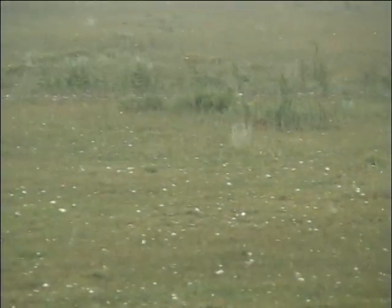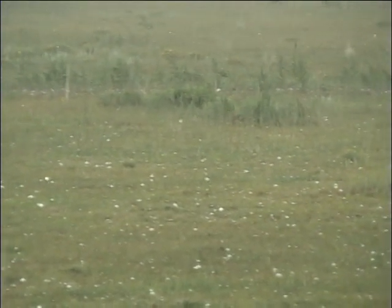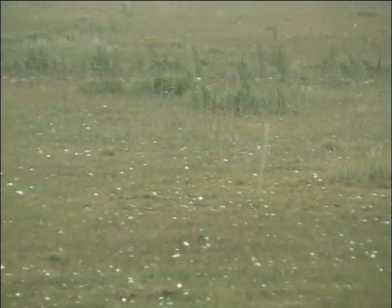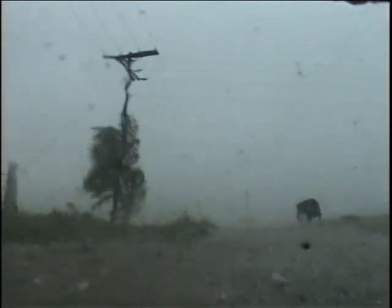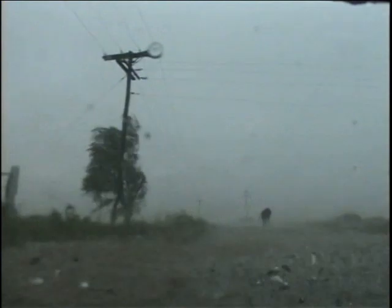You can see here hail falling out in this field that actually was almost the size of baseballs and softballs. This particular hailstorm actually did a lot of damage to my car, destroyed my windshield and side mirrors and so forth. This particular clip was taken from a probe that was on the ground where a tornado had just gone through and blew down fencing as this cow was walking down the road.